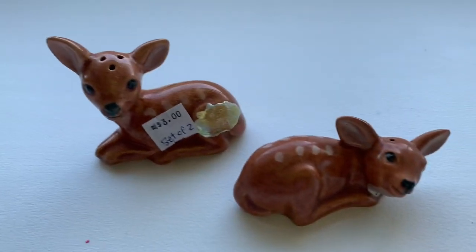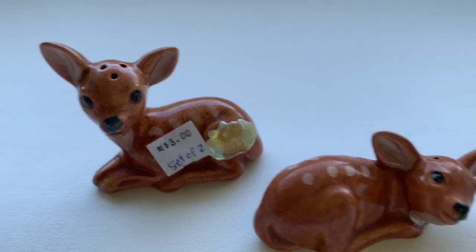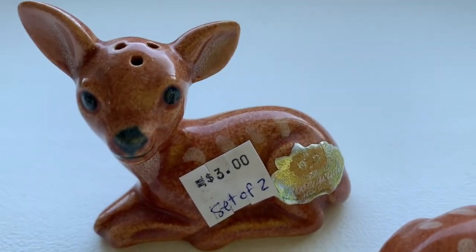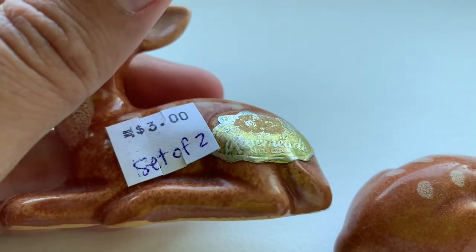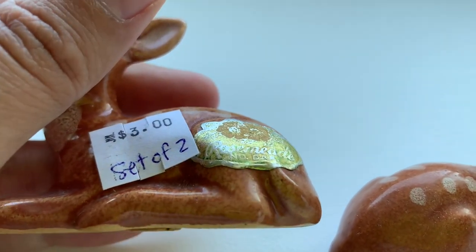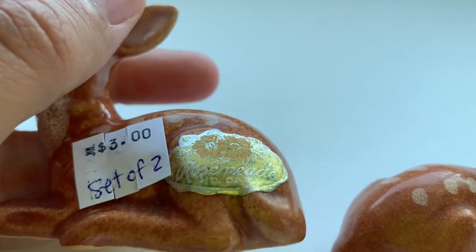You know I could not pass up these sweet little deer salt and pepper shakers. How cute are they? They are so adorable. They actually went to my friend Nicole, and she collects little deer as I do, but I thought she would just love them.